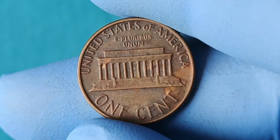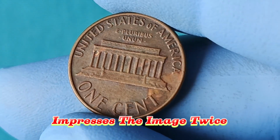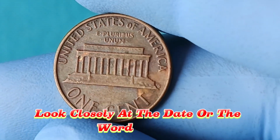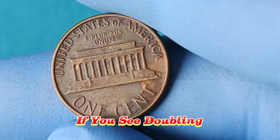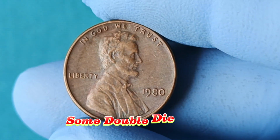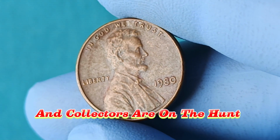Double dies. This happens when the die used to strike the coin impresses the image twice, slightly shifted. Look closely at the date, or the word Liberty. If you see doubling, you might have a very rare and valuable penny. Some double die coins from other years have sold for thousands, and collectors are on the hunt for more.